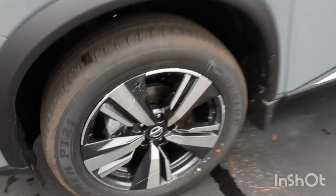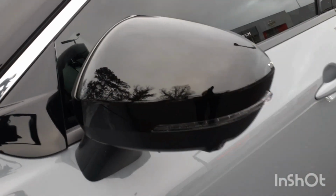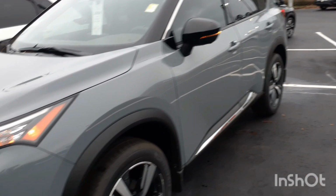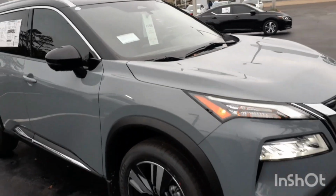Totally redesigned wheels. Everything is new on this. These are 19s, front and back. It's just a sweet ride. LED turn signals in the mirrors. As you can see, this one has, and this is a new color, by the way. I'm gonna have to go around here to the sticker to confirm the color. Dave said it was a new color out here. This gray color looks really, really good. It's really popping with this light because it's kind of dark out.